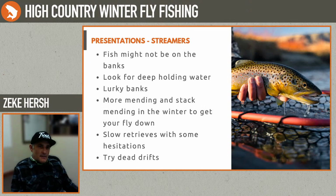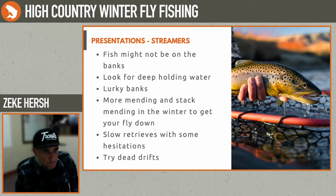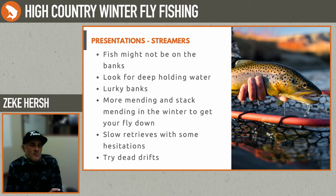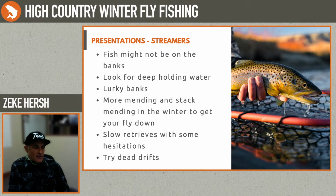And then streamers, guys, fish might not be on the banks. A lot of times people want to fish streamers all the time, and it can be productive, but now you might have to focus on a little bit different water. So now maybe you're looking for that deep holding water. You're looking for lurky banks, again, moving a little slower. And then more mending and stack mending to get those flies down, and then slow retrieves out of those deep holding water.